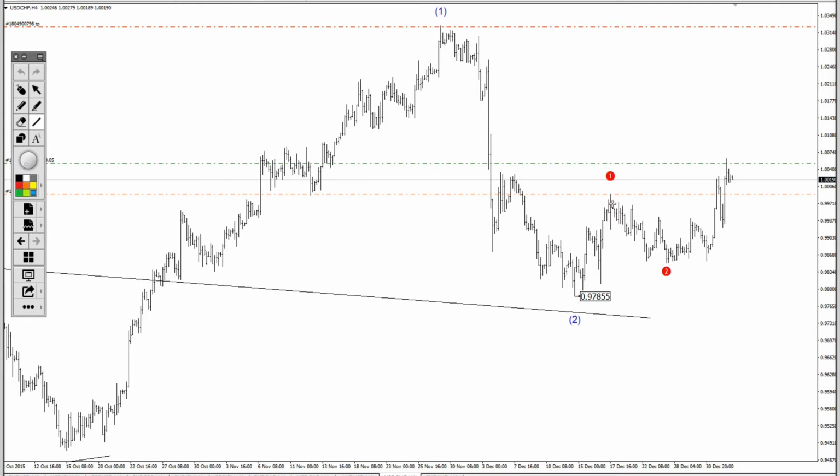After that we have a wave 1 and 2, and now in my opinion we have started minuet wave 3 of minute wave 3, which should be the most powerful in the sequence. So we can expect a large 5-wave structure to the upside in my opinion. We may have seen now waves 1 and 2 and also smaller degree waves 1 and 2. So we can expect a lot more upside if this wave count is correct.